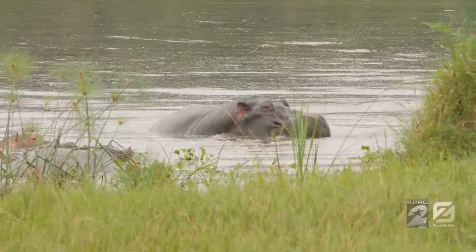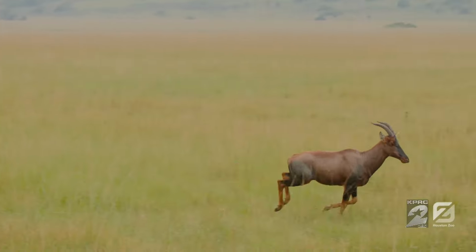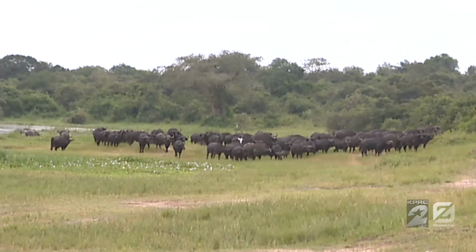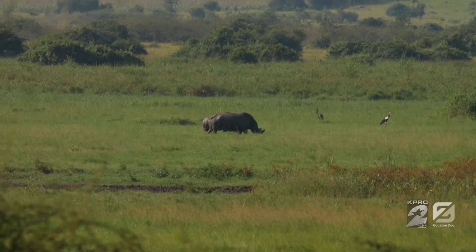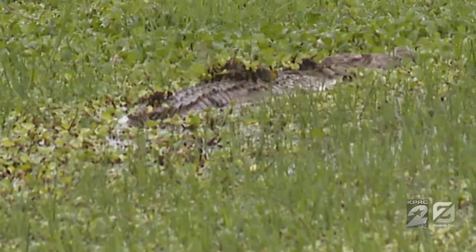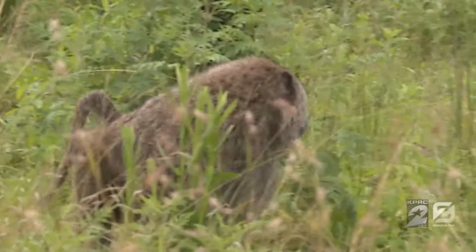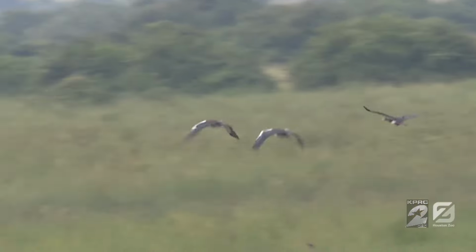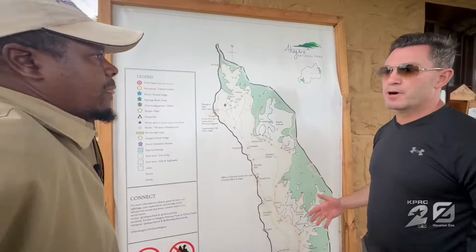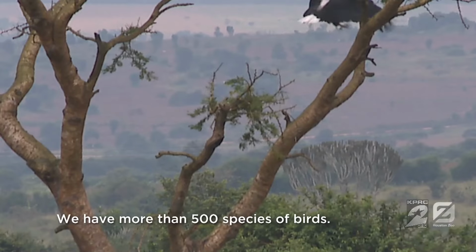In one of the oldest parts in all of Africa, wildlife runs free. Akagera National Park in Rwanda was founded in 1934 and has become a place where tourists can see many of the continent's most iconic animals. How many different types of birds are in the park? We have more than 500 species of birds.